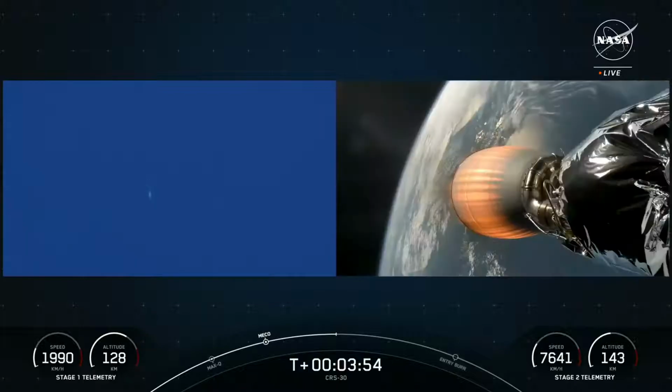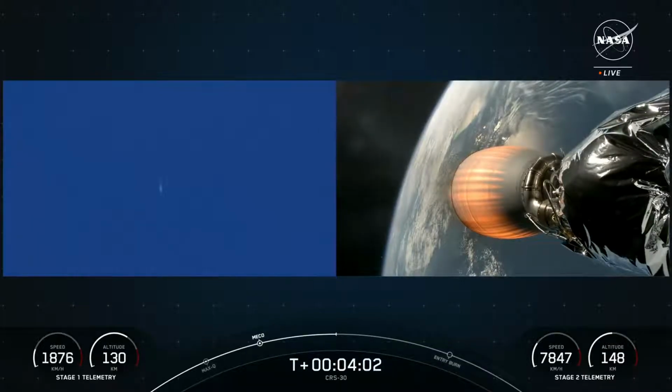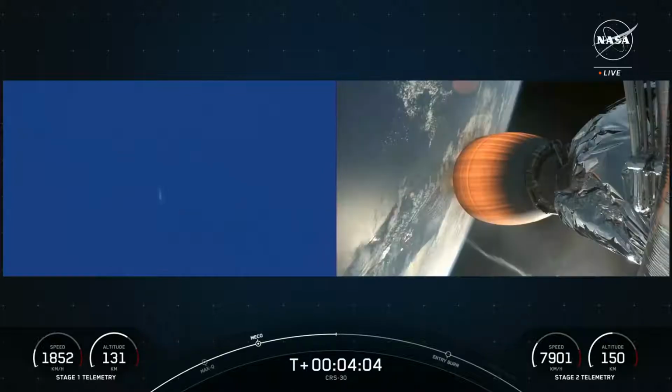On those live views of the first stage, you can see the attitude control system creating those beautiful puffs of white gas, and that's nitrogen from the cold gas thrusters of the attitude control system.